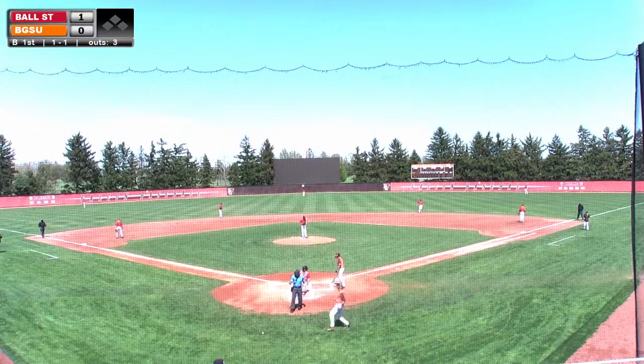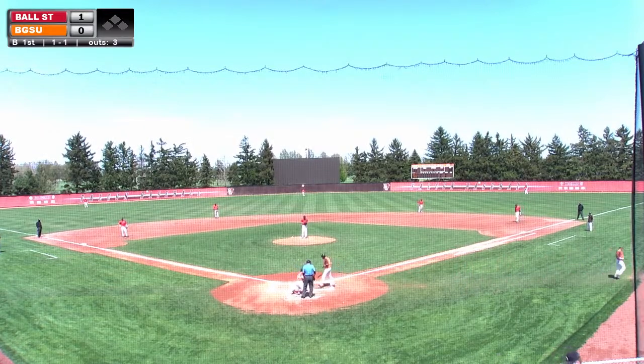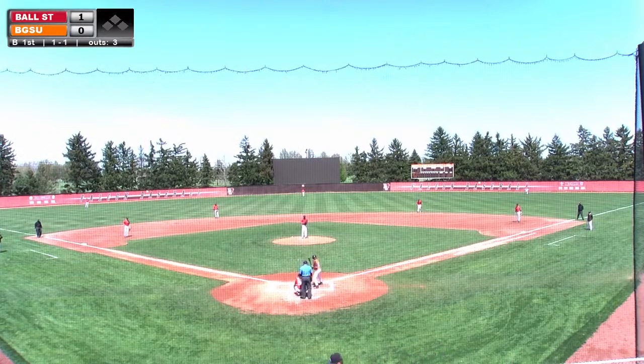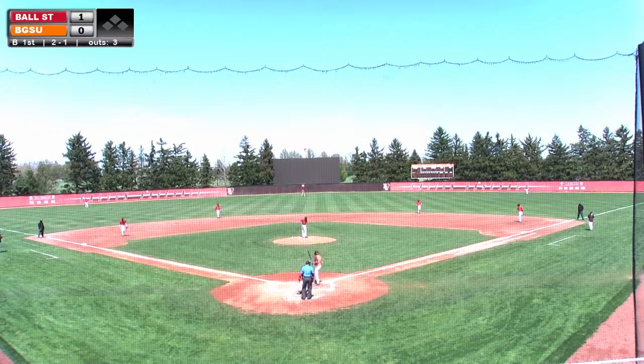Inside the park home run? Yeah. Well. Oh, in high school he had inside the park home runs. Okay. But none over the fence. Okay. So we have gotten slight clarification on that. Statistically, he had homered, but hitting it over the fence, that's a different deal. Ball outside, 2-1.